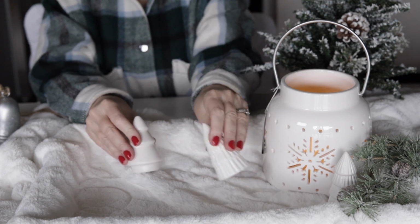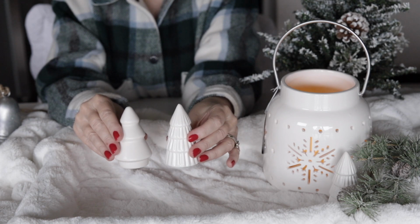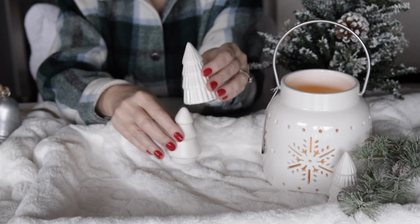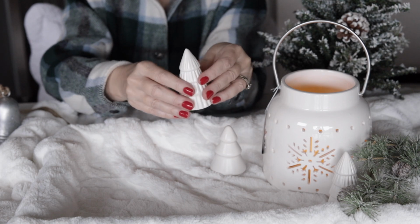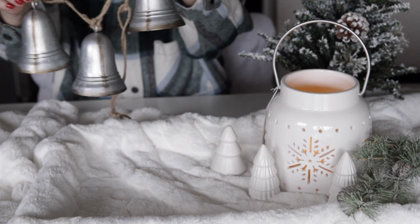I picked these up from the dollar spot for $1. They also have the large size and maybe the medium for $3 and $5. You could use these little guys to help decorate anywhere. These bells are from last year.